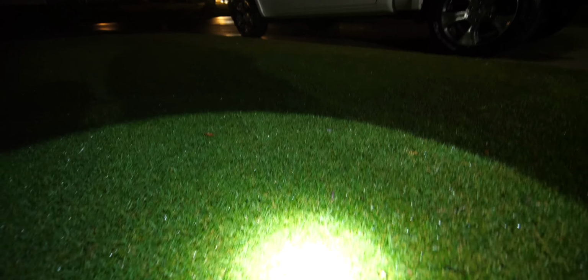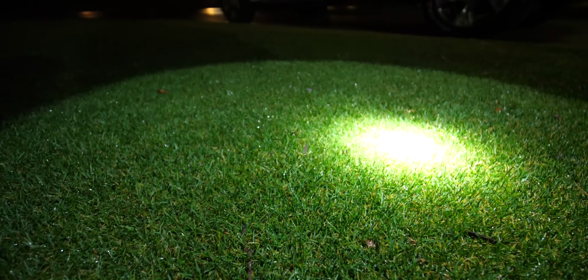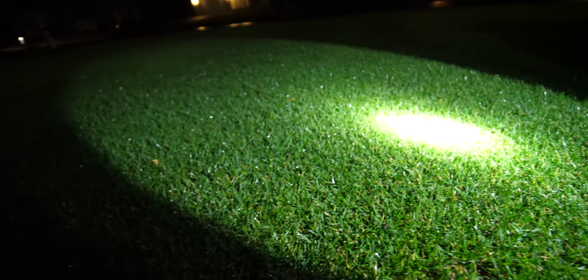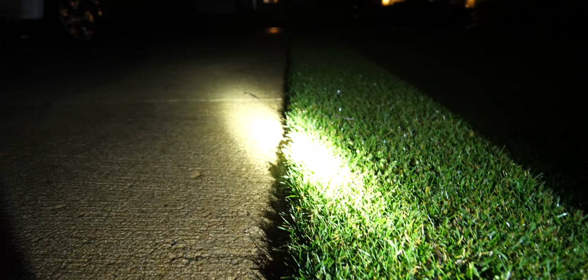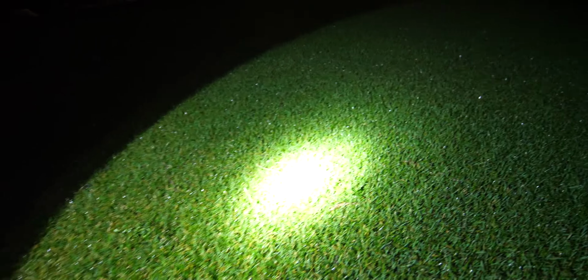Any here? I mean, there's... Oh yeah, look at, oh. Let's go over to the side yard. Not quite as many as I thought. It's more on the driveway. Right here. There's... Yeah, there's a bunch of them.